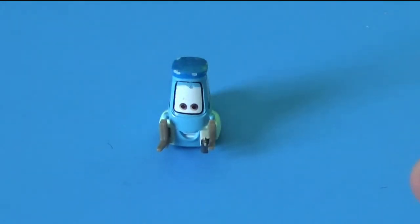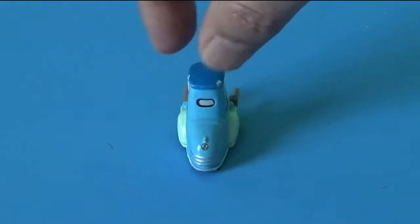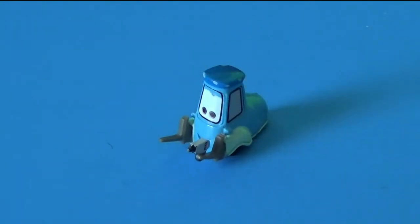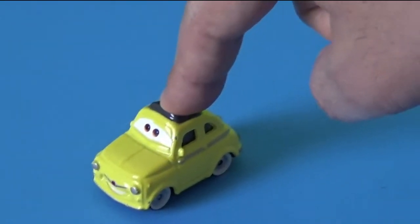Guido. What's his name? Guido. Do you like Guido? Yeah. Is Guido funny? Guido has his own screwdriver thing. He fixed his buddy McQueen. Luigi. What does Luigi do?